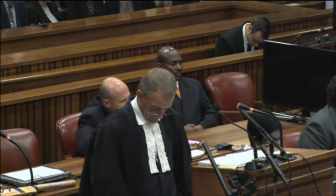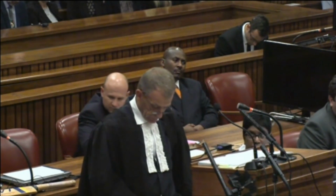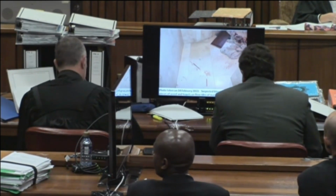Before you carry on, we must just explain this. The bath, if you look at this photograph as we do, the bath is not on your right hand side, it's on your left. No, the bath is on your left hand side. Yeah, the bath on the left hand side. The basins would have been on your right hand side.